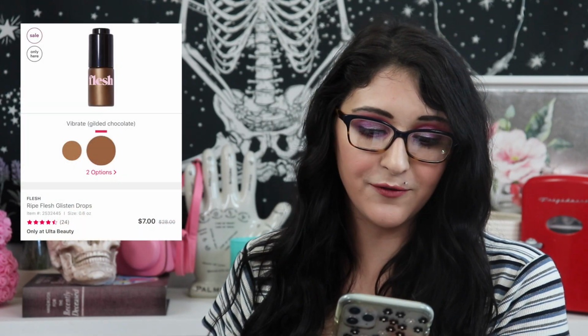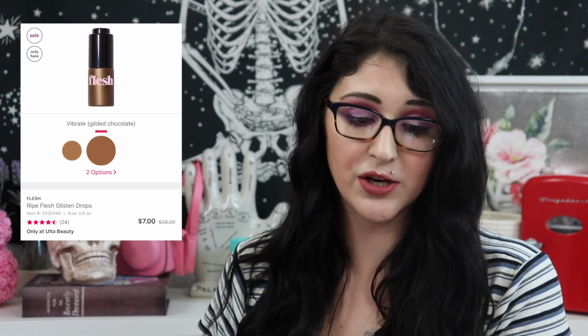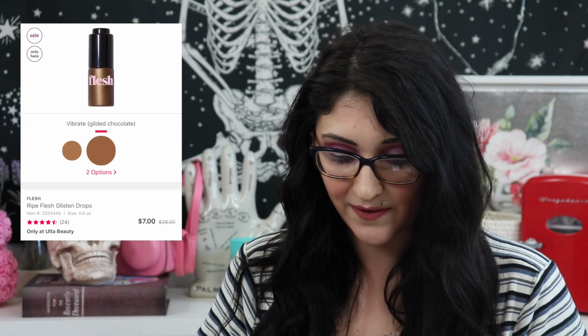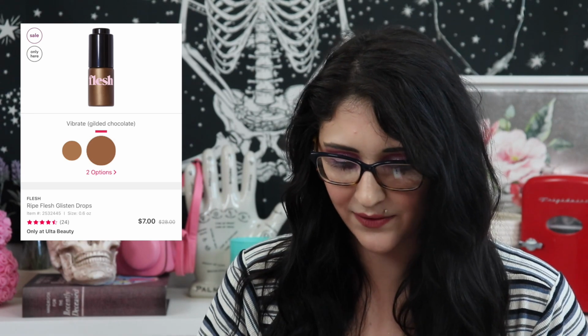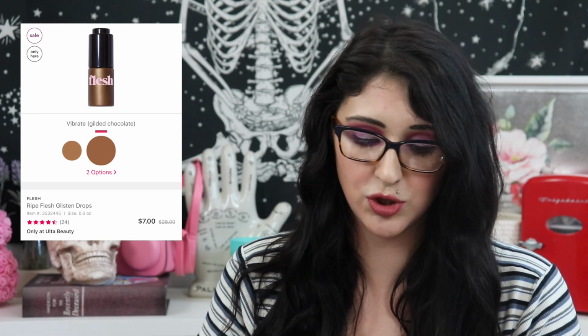And then they had the Ripe Flesh Glisten Drops. So these were regularly $28. They were marked down to $7. They had 2 shades. They had Candle Glow and then Vibrate. Vibrate was a Gilded Chocolate shade. That's the one that's right here. That one was a little dark for me. I think even if I were to use that as a cream bronzer or something like that, it would just be way too dark. But I did end up getting the Candle Glow shade.